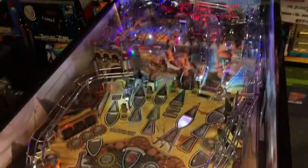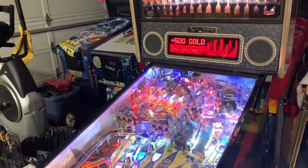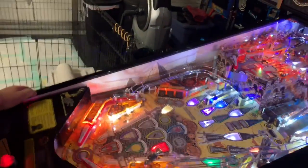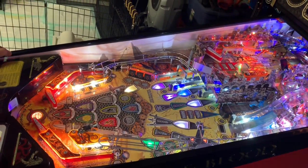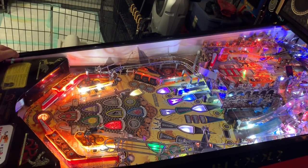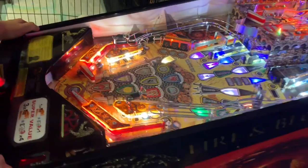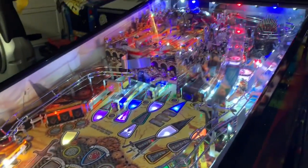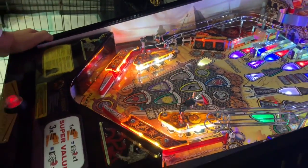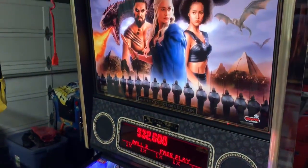You want to do a gameplay? Some people will ask. Do a quick gameplay on that, Mike. House Martell, House Greyjoy. Got the upper play field. Oh, and a drain. But that is some play on that.